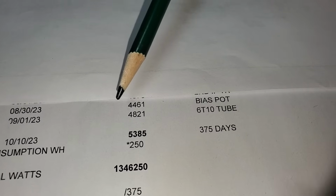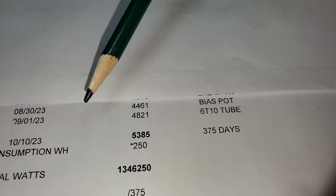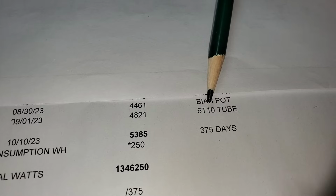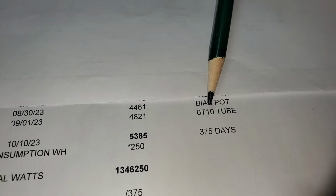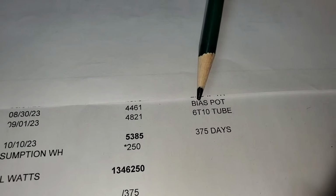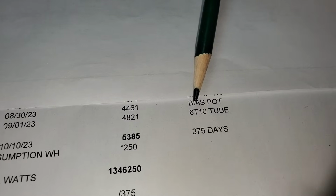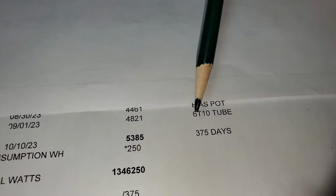Now the next failure was right shortly after that, 8/30/23, 4,461 hours. The CRT bias pot flamed out. Carbon tracked inside, went up in smoke, blew the circuit breaker. This is debatable whether this is due to age or not. Unless it was tin whiskers or something that caused it, I'm 50-50 whether this would have happened when the set was new.